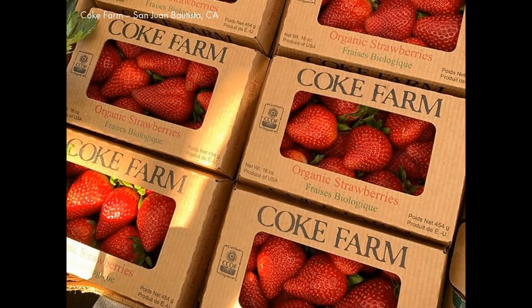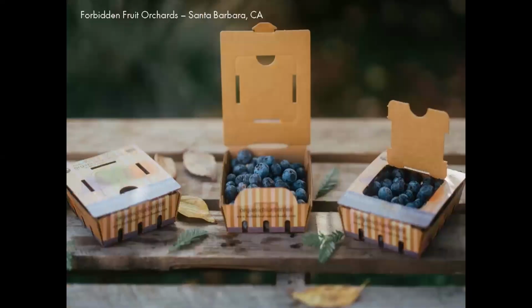And some more custom print. These are 8 1-pound containers for organic strawberries for Coke Farm. And another fun project that we did almost a year ago was with Forbidden Fruit Orchards. We did a custom 6-ounce blueberry, which was really exciting, and branched us into the market and into this product category, which we're really excited about.